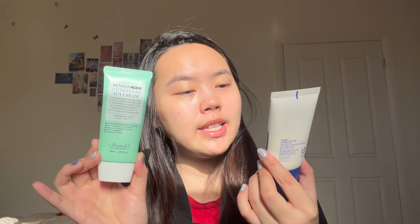This is from Hamish. And now to top everything up, in the morning I do like to use a sunscreen. I don't use a moisturizer in the morning. I just go straight into SPF. And the two I've been using a lot lately are the Benton Airfit UV Defense Sunscreen and the Isntree Hyaluronic Acid Watery Sun Gel. This one's such a great one because, okay, I think this is more like something I made up for it, but it is a little bit green.